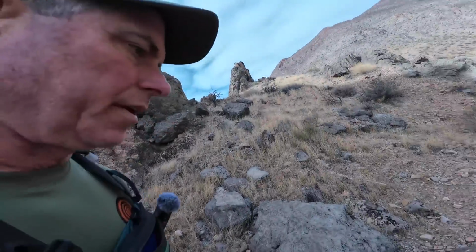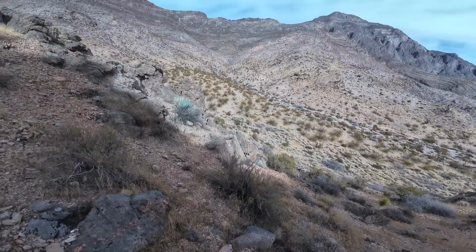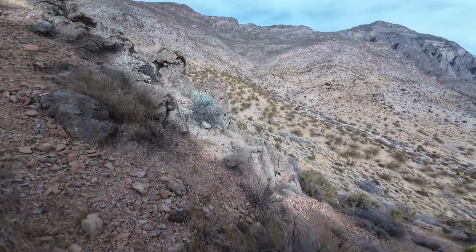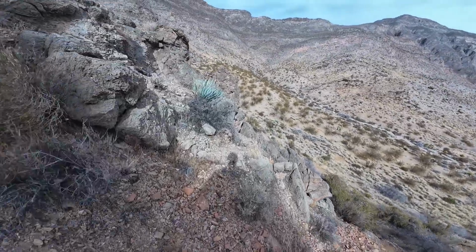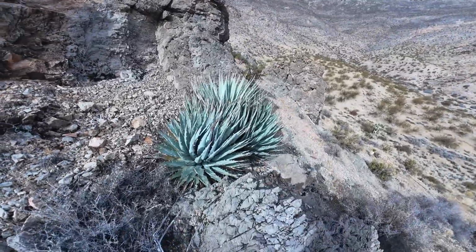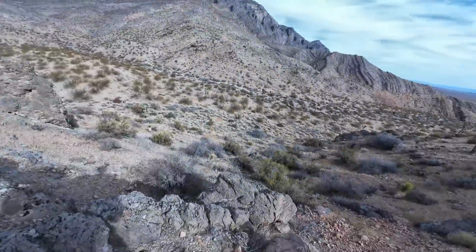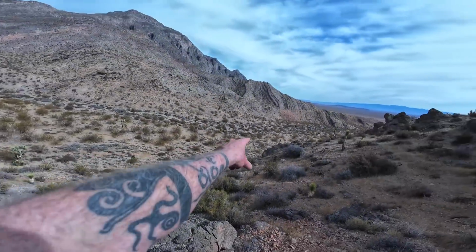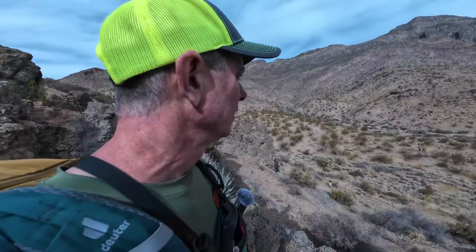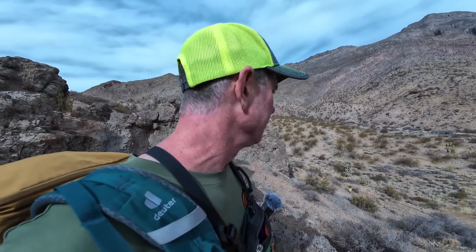There is, however, like I mentioned, more agaves right there. Ooh, that's steep and loose. I don't want to fall again. Oh, there's agave growing all up in this. Yeah, I think I'm going to walk this back down and around. We'll see if we come across anything. There might be a smaller pit in there. You never know.